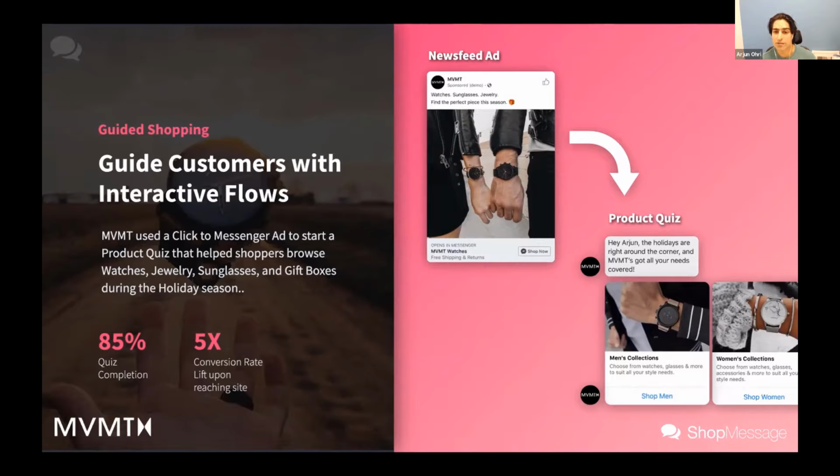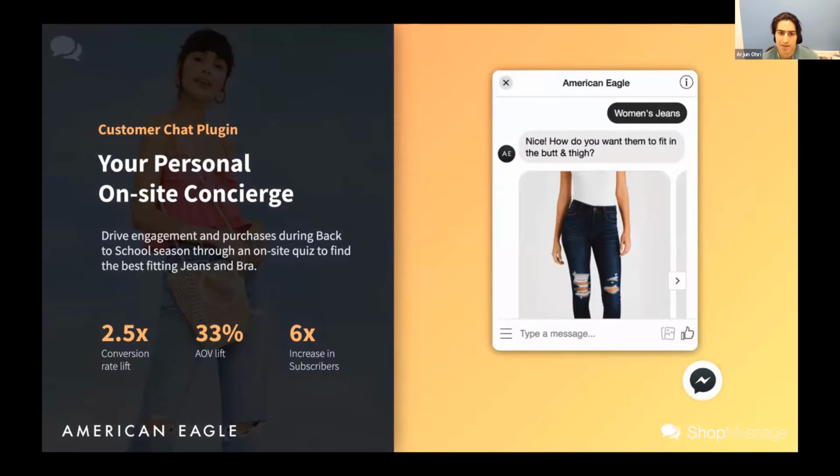And then another example, which I love, is American Eagle. They came to us and they wanted to increase their conversion rates during the biggest sale of the year, which is back to school. So they have thousands of SKUs for jeans and bras.